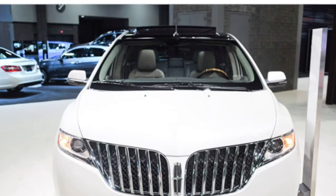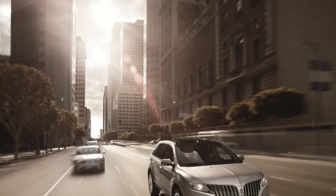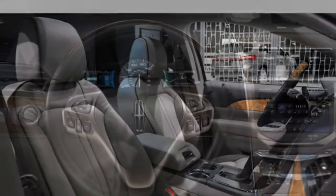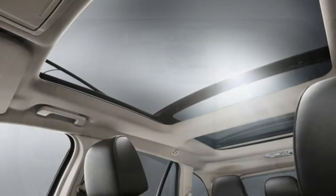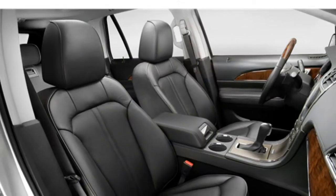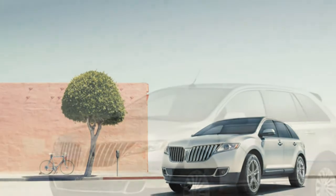They note that headroom up front is tight for tall people if you opt for the panoramic sunroof, but they say overall space in the driver and front passenger seat is good. The rear seat is roomy as well, reviewers write. Standard features include 2 USB ports, the My Lincoln Touch infotainment system, the Sync voice command system and Bluetooth. Optional features include a panoramic sunroof, blind spot monitoring, rear parking sensors, navigation, a rear view camera and a THX audio system. Most critics complain that My Lincoln Touch is complicated to use and sometimes slow to respond to inputs.